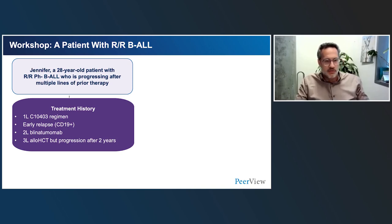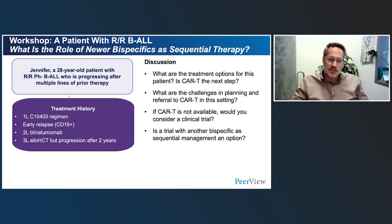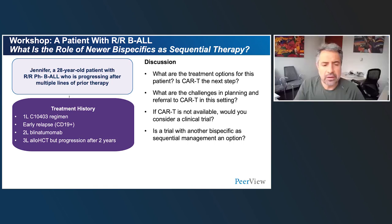Blinatumomab was able to bring her into complete remission. Then she received allogeneic stem cell transplant as a consolidation therapy, with the hope that this will cure her disease. Unfortunately, she relapsed 2 years later, CD19 positive. So the question, Lee, what will be your first choice treatment in Jennifer's case?